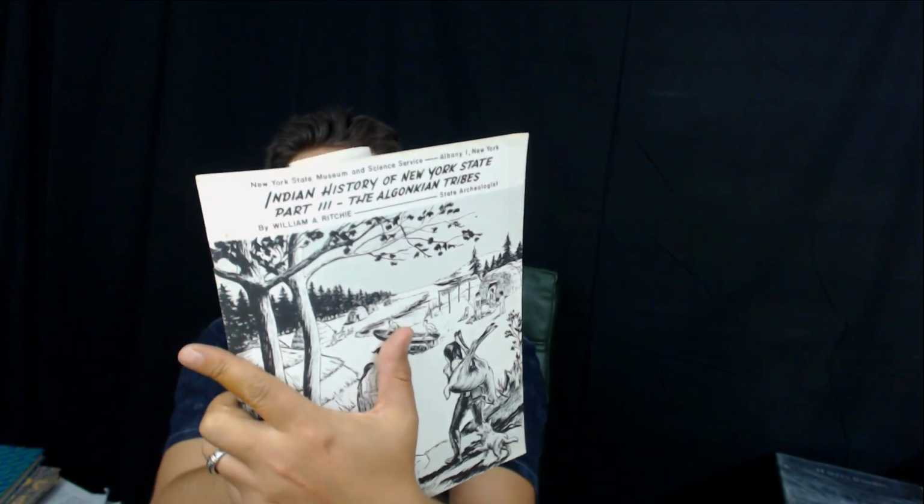And I got this one here: Indian History of New York State, Part 2, about the tribes in, it looks like, Albany, New York, which is interesting. They break it down with maps and stuff like that. Living in the Southwest here, this is all new to me, so it's interesting for me to read.